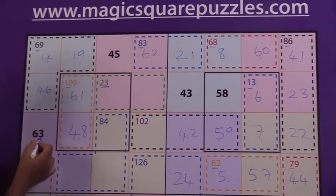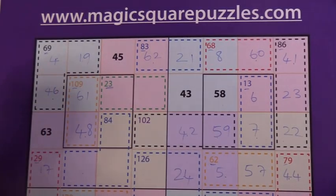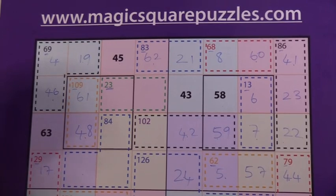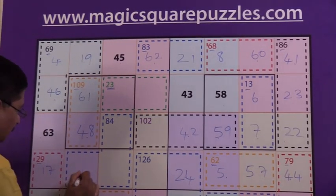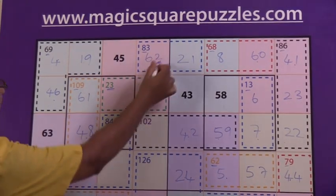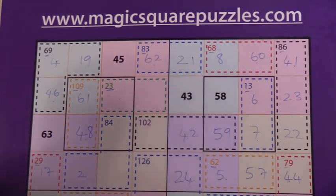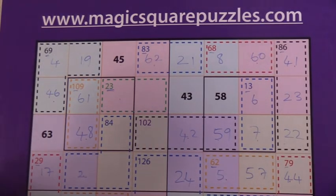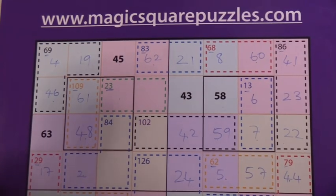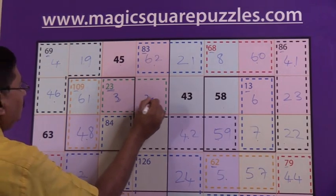So this one, 61 plus 48, 109. 109 plus 9, 118. 118 plus 10, 128. Put 2 here. Okay. So then, what is this one? Diagonal should give you 130. Okay. 62 plus 48. 62 plus 8, 70. 70 plus 40, 110. 110 plus 17, 127. Here you put 3. And here you put 20.